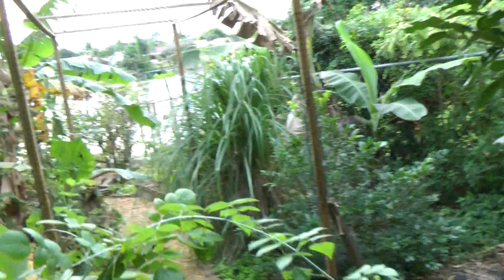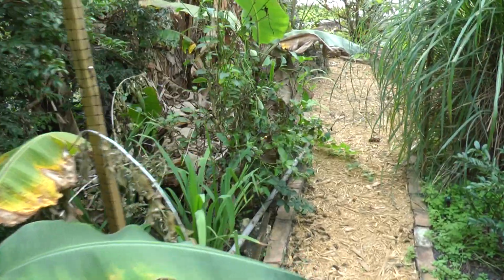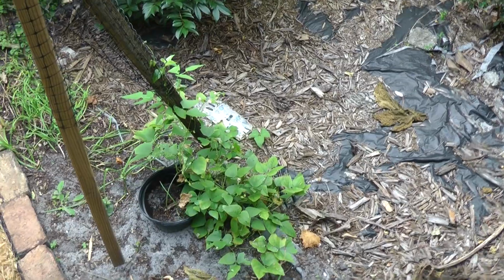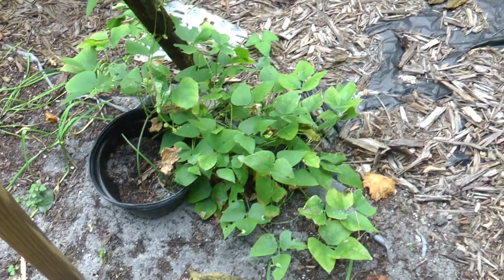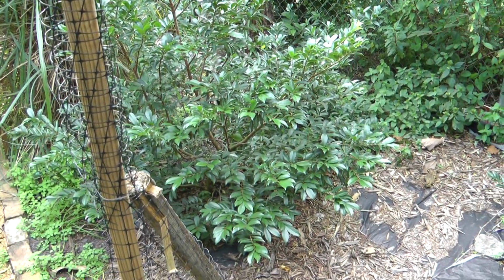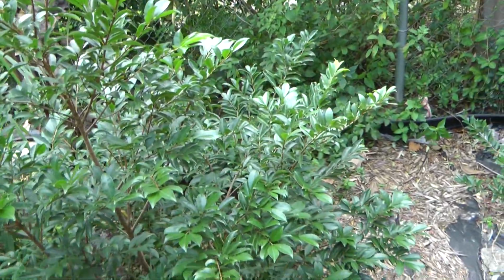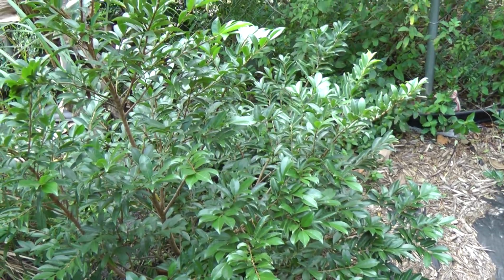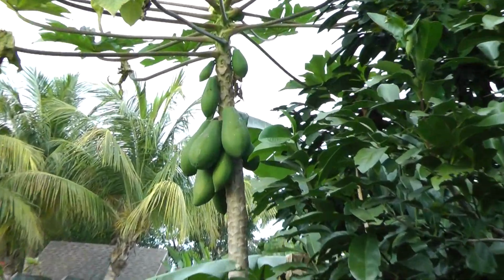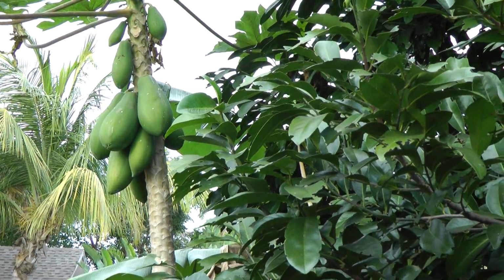Here's another trellis that I built, and some more raspberries, bananas. Over here I have lima beans, which are perennial. And, oh, it looks like it's flowering. I have a couple of these on the trellis. And back of that is a cherry of the Rio Grande, which is a tropical tree from Brazil that tastes very much like a cherry. And here's another papaya. Just zooming into that, you can see all the papayas on there. Papaya trees grow extremely fast.